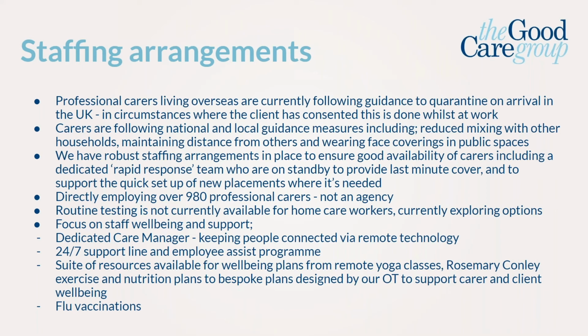Testing is quite a hot topic and something that our clients often ask us about. So we are exploring options in the hope that we will soon be able to test our carers before they arrive at placement. Currently, the only testing available for carers is the same as in the general population, and that's that you can request a test if you are displaying symptoms or have been in contact with someone with COVID-19.